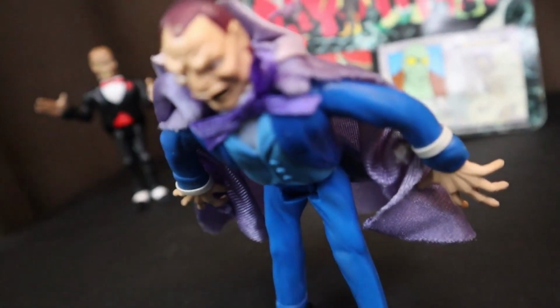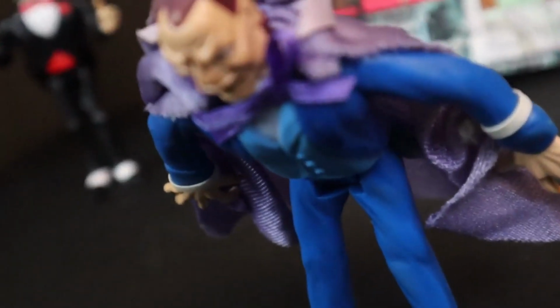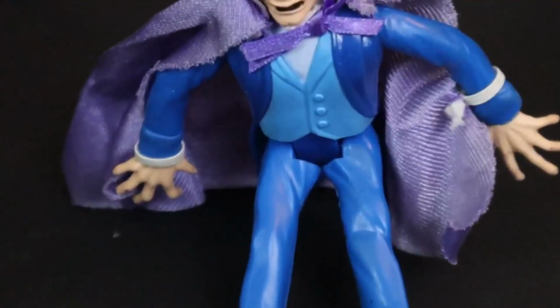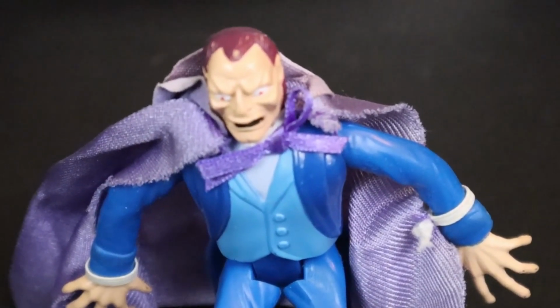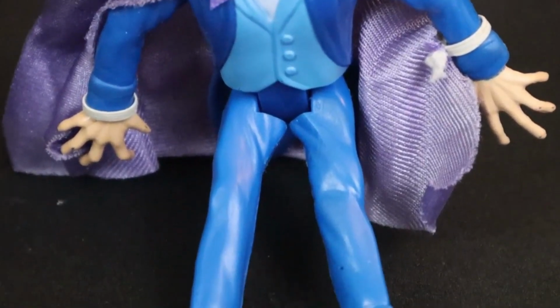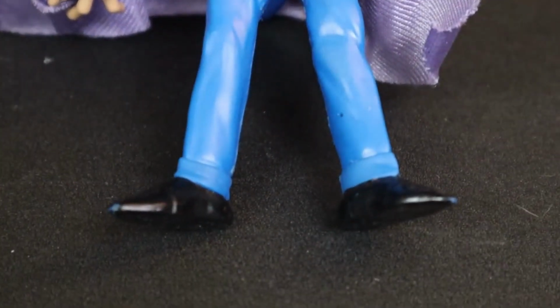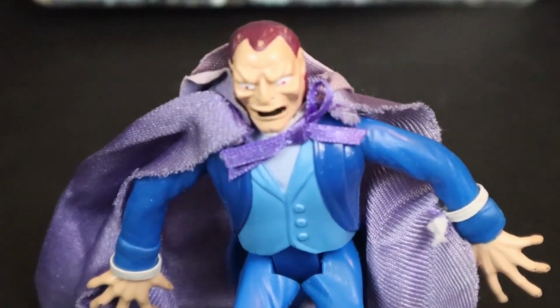Not the greatest action figures in the world, probably why I never pursued collecting the entire 8-character set. And sure enough, just like the other characters in the set that were created by Ace Novelty, Ace Novelty did a pretty good job matching exactly what this character looks like on the cartoon series on the action figure replica. Poor guy's losing his hair with the paint that's come off.